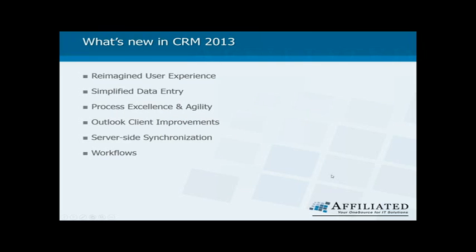All right, so what's new in 2013? They've completely re-imaged the user experience. What that means is it looks a lot different from what you are used to today. From my experience, a lot of it looks very Windows 8 tablet driven, and when I give you the presentation and the demo, you'll understand.